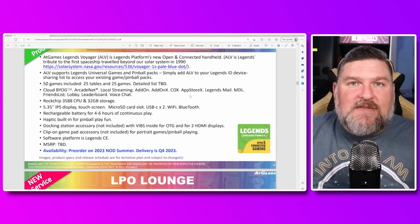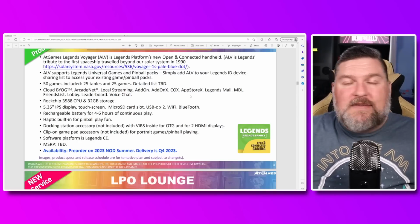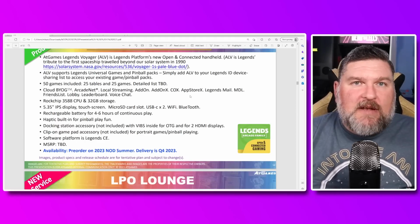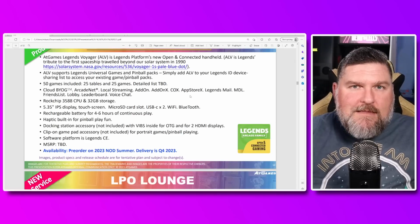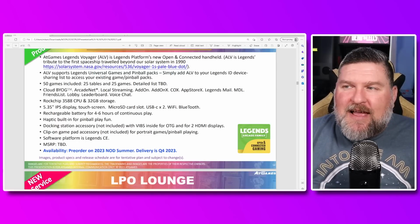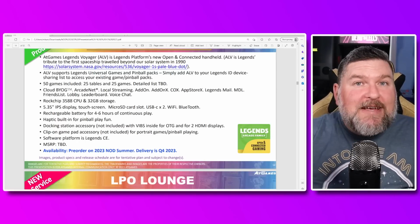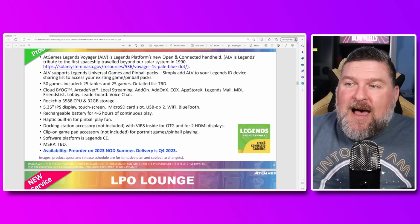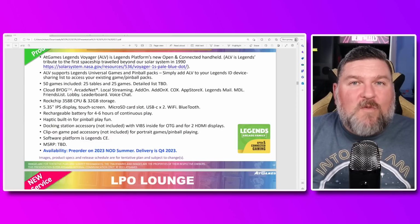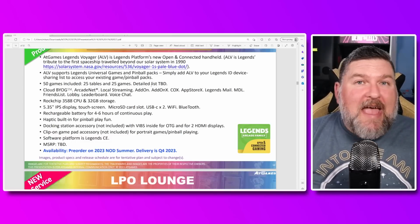Docking station accessories. So basically, if you want to, you can actually stick it to your TV and play it that way. Very similar to the way the Nintendo Switch and the, I have one, Steam Deck works. Clip-on gamepad accessory. I don't know what that is. I'll have to wait and see. For portrait games, pinball playing. There it is. For portrait games, pinball playing. Docking station accessory with VIBs inside for OTG and 2 HDMI displays. Availability pre-order is now, summer. Delivery is Q4 2023. So this is coming in the near future. So AtGames are entering into the handheld market.